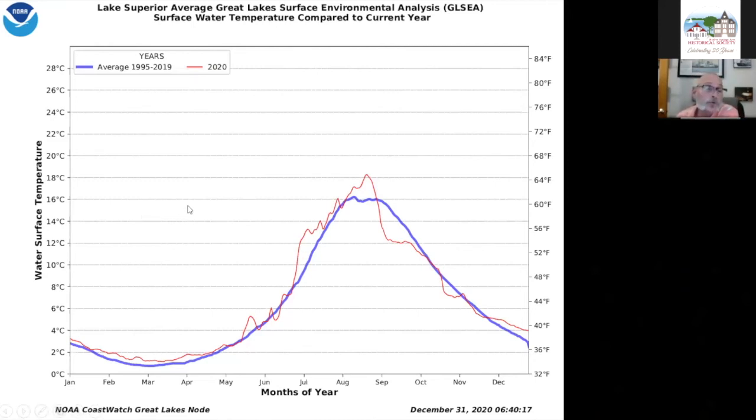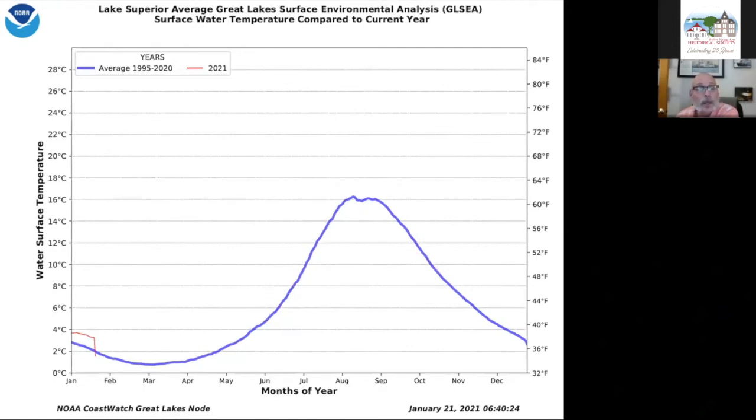We closed the Soo Locks 15 January this year to no ice. In my 22 winters on the Great Lakes, 19 in this current capacity, that's only happened two other times. This is Lake Superior January going forward. You can see where we started warm and we started to cool off. I suspect we'll see this red line flatten out over the next couple of weeks and hover maybe slightly below normal for February and then go back and normalize into March.